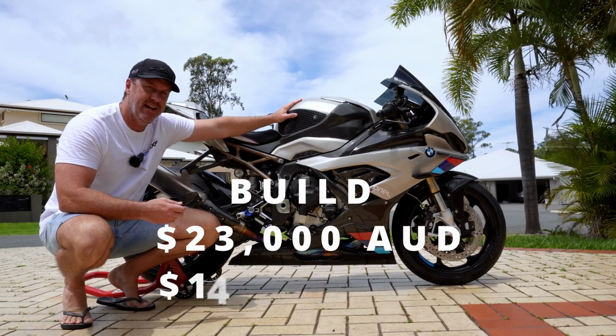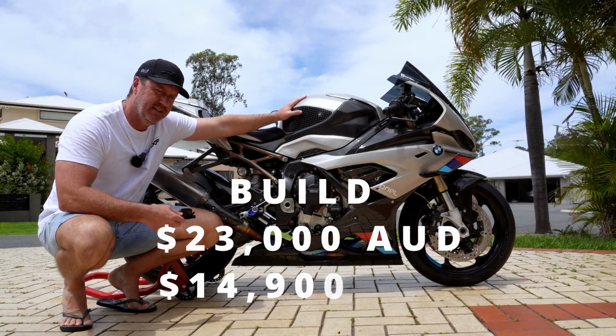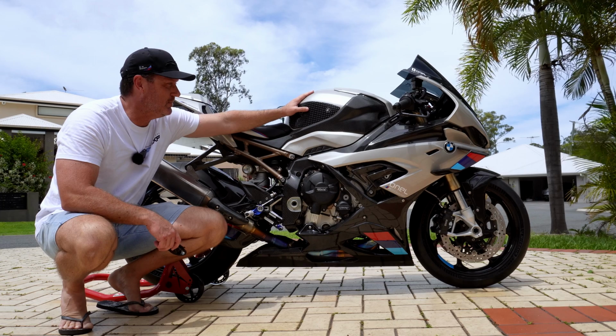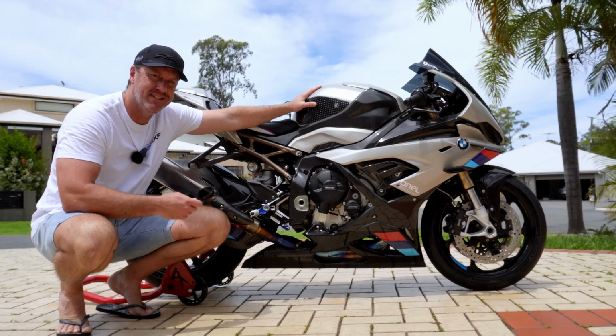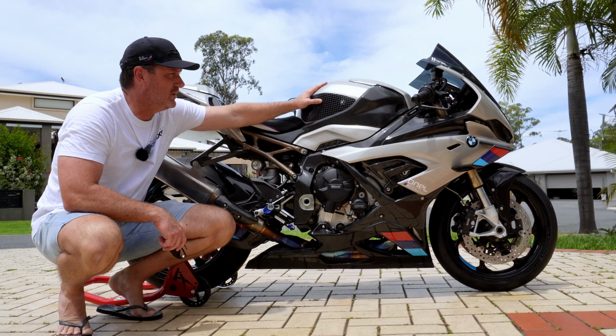Now, I know what you're saying, it's a write-off, it can't go back on the road, and that's a lot of money. Yes, I'll probably lose a little bit when I go to sell it, but come on, just have a look at it. It is a dead sexy bike. So whoever the next owner is, I doubt they're going to give two shits as to what it cost me to build it. But at least I know I've put some good quality gear into it.